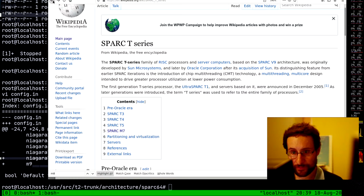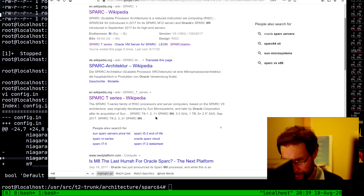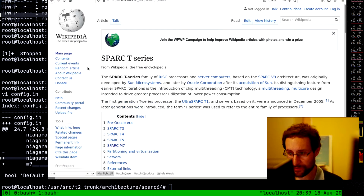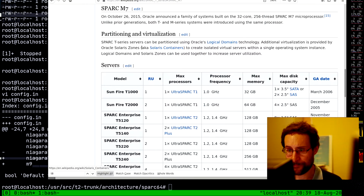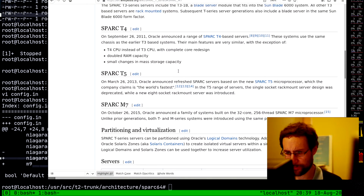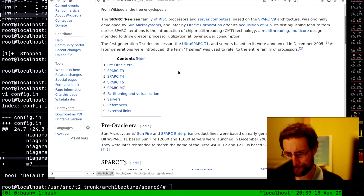It slightly makes me wonder that it sometimes looks like it was. Oh, wait a second, why is here T8, M8? But whatever, if nobody knows these code names, and yeah. So this is 2015, the M7, 256 SPARC M7 microprocessor, T and M series. We're introducing the same processor. Whatever was the difference. Yeah, whatever.